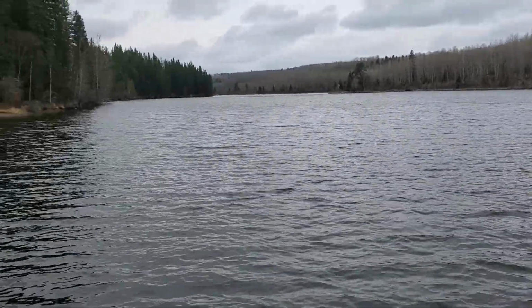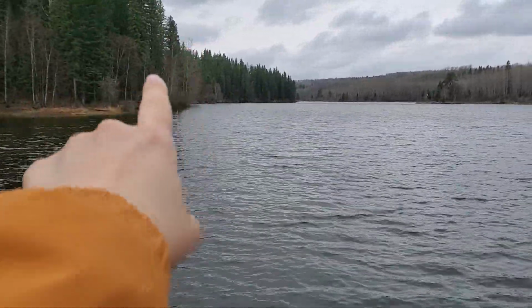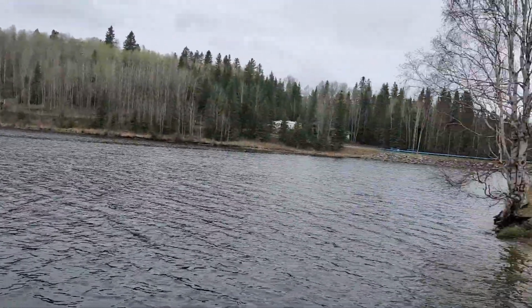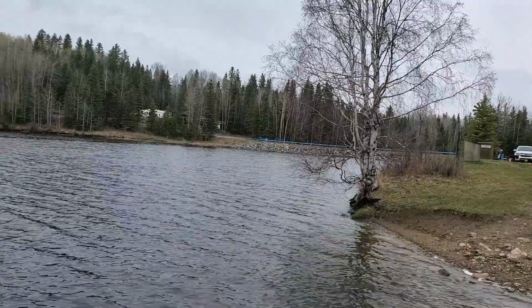So we just did the trail on this side of the reservoir. I'm not sure if there's anything over there. We never checked it out. There's the camp head office right there.